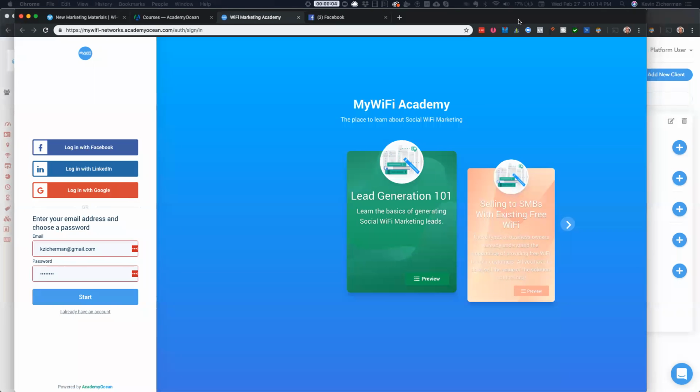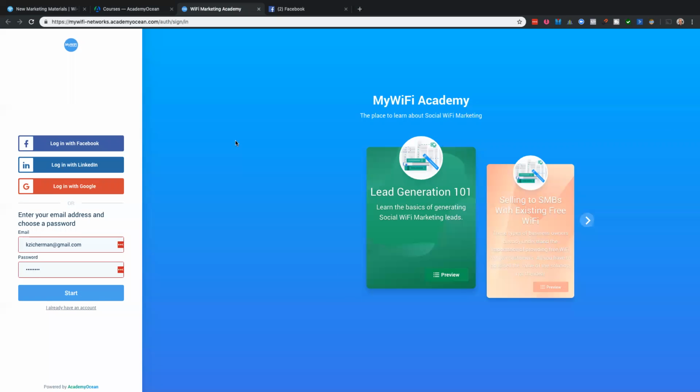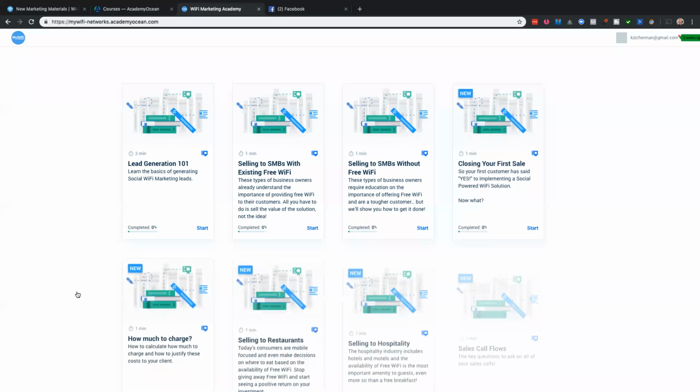So the Academy is going to look a little bit like this. Now, obviously, this is still, we have all the content, to be honest. All that we have to do right now is populate it all, but you'll be able to sign up over here using Facebook, LinkedIn, Google, or your main account. And once you are in, you will be able to see a whole bunch of courses.